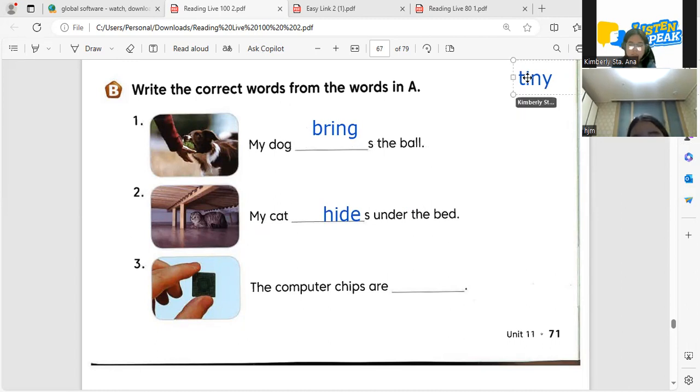How about the last sentence? Can you help me? Yes. The computer chips are tiny. Very nice. Now, before we go, I want you to read your sentences one more time. Number one, my dog brings the ball.